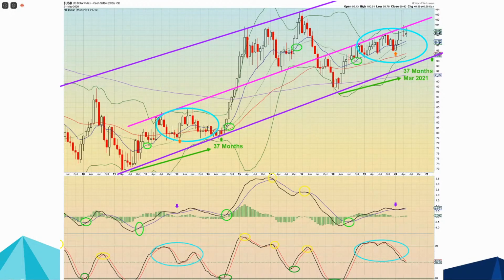Ultimately, because the euro is 57.6% of this index, realistically speaking, what is going to cause some sort of a huge ramp here? Last time we spoke, I hypothesized that there would have to be, A, some sort of global recession, and B, some sort of eurozone crisis in order for this sort of a ramp to happen. And when this ramp happens, that's when you see the real move to parity.